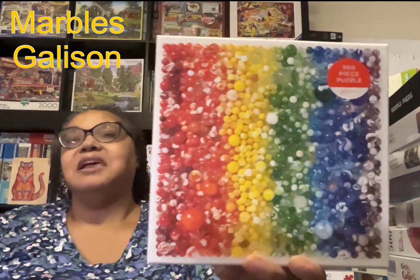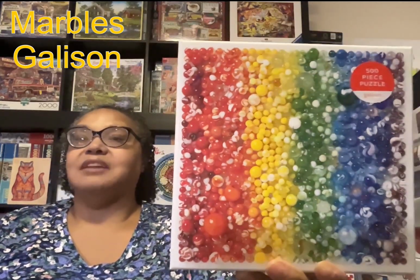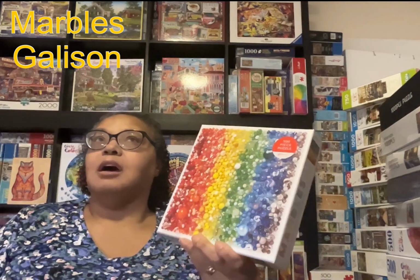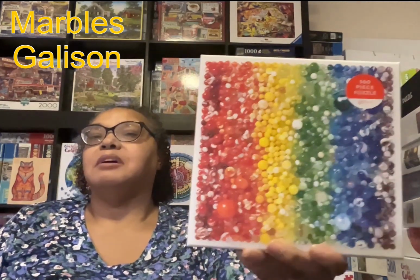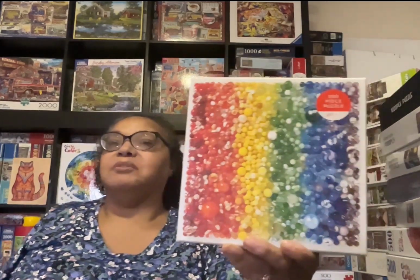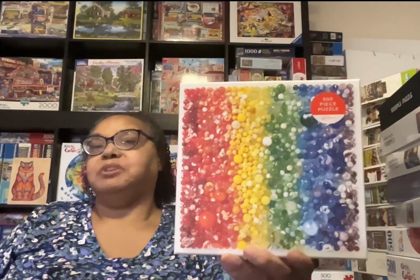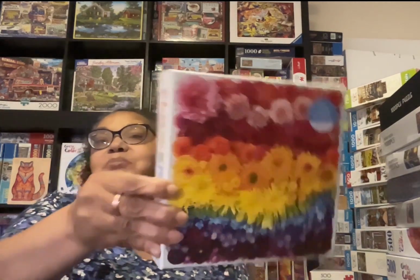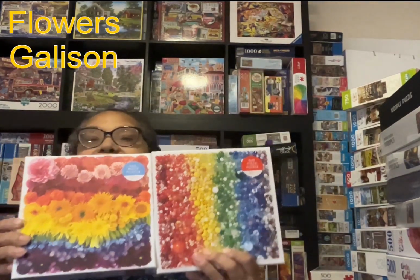She knows how much I love gradient type puzzles, and this one is marbles. I loved it. I was glad to grab it. In fact, there's another lady I buy puzzles from, and she had a couple other of these, but she never got back to me, so I want to find more of these Galison 500 piece gradient type puzzles. And with that being said, Hope also sent me flowers. So you see the theme.